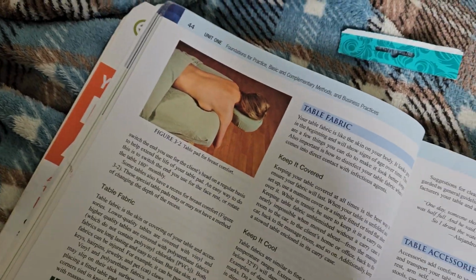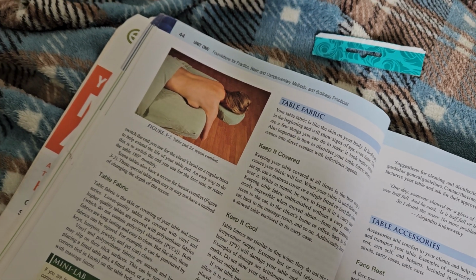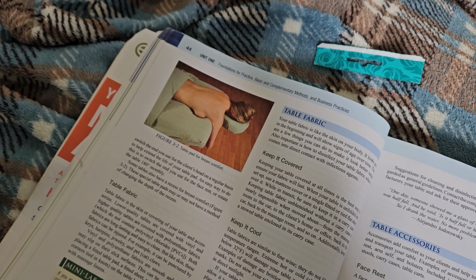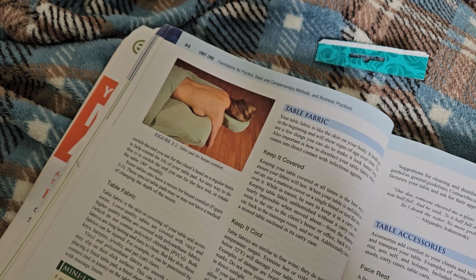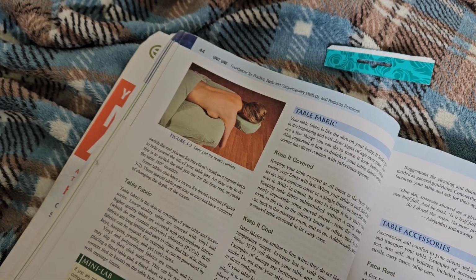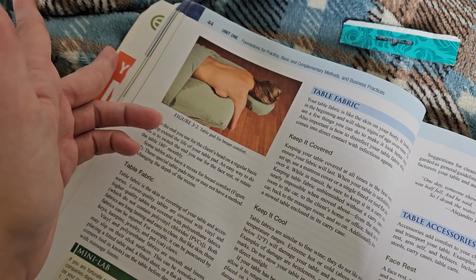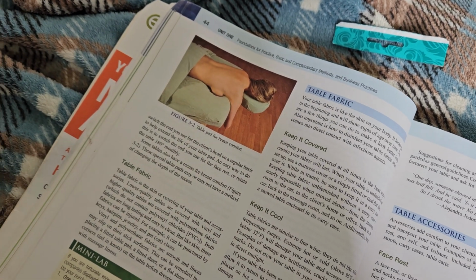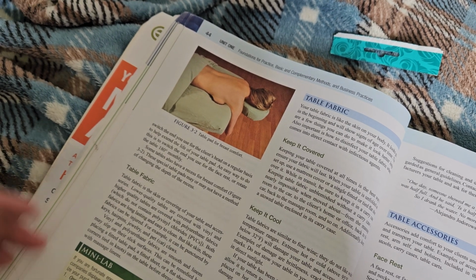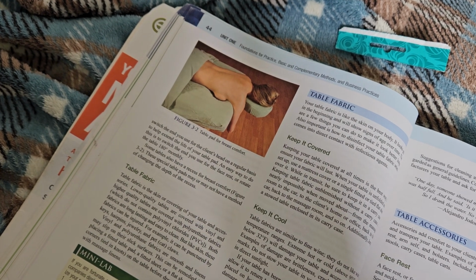Okay, so here's the position. So, table fabric. Another thing they talked about is you need to clean your table after clients, and the face cradle and the bolster. But if you have that protective covering and the fitted sheet and the flat sheet on top, then for the most part you just take the sheets off the table, put them in the laundry, wash them with soap and water, dry them, fold them, and put them back on the table, and you have a fresh set of sheets for every single client.